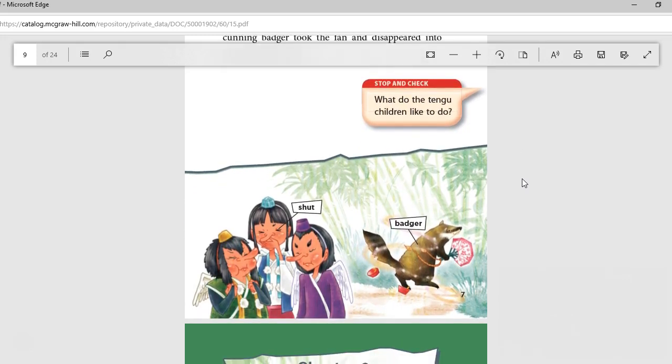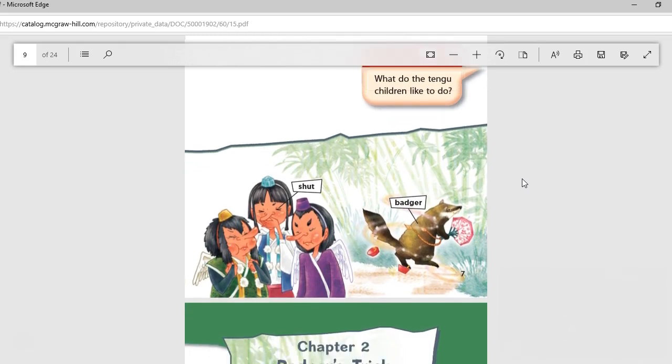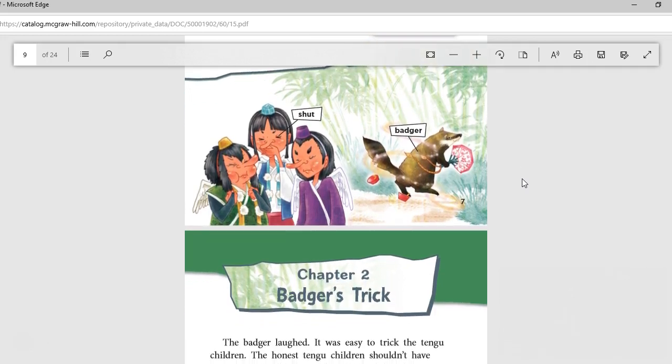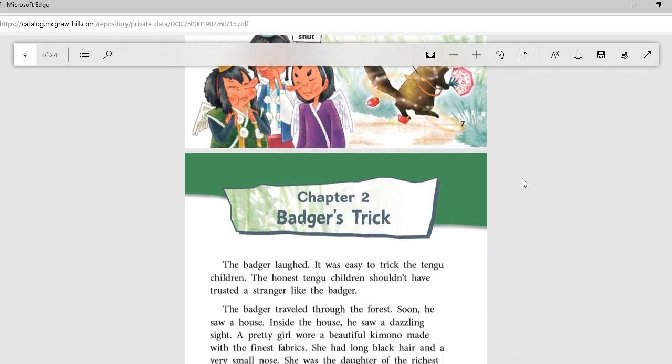Let's stop and check. What do the Tengu children like to do? We'll see. Okay, so they closed their eyes shut, and the badger and the fan took off into the forest.